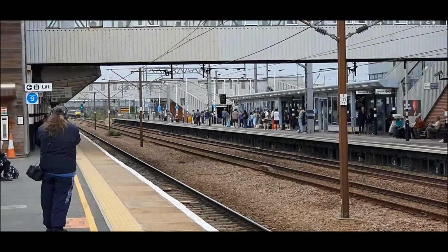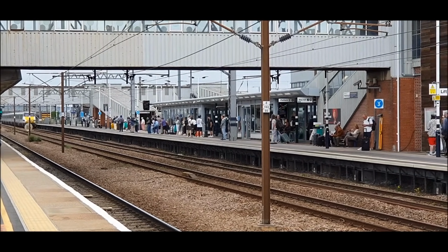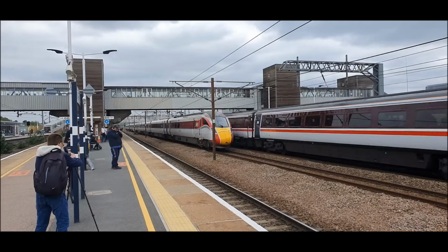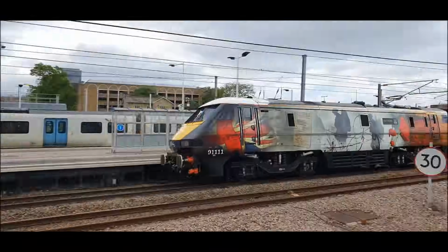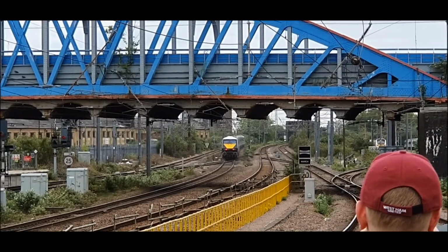Okay, there could be an element of bowlage here. You've got London to Inverness and then Leeds to London. There goes 91111 For the Fallen on the rear of the late running Leeds to London King's Cross service. I couldn't tell you what the DVT was.